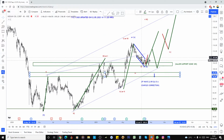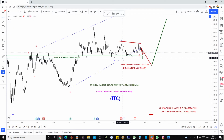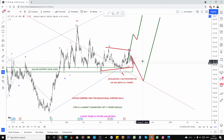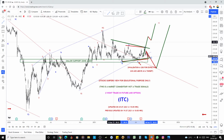And IOC, now it is ITC. It's stuck within that range. So I expected this, and I already bought from that 207. It is just holding that. I didn't do anything. So wait for that to break above the high. Otherwise, it could be ABC, and the intermediate wave could be that triangle. So ABCDE, and it could be like this also.